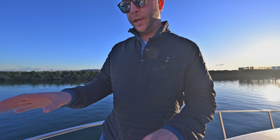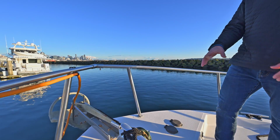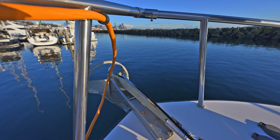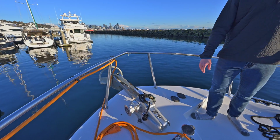You have a 1200 watt Lewmar windlass on the boat with a 20 kilogram Rocna anchor, so 58 pounds or so, give or take, with a smart plug shore power system, so you don't have to worry about overcharging your system.